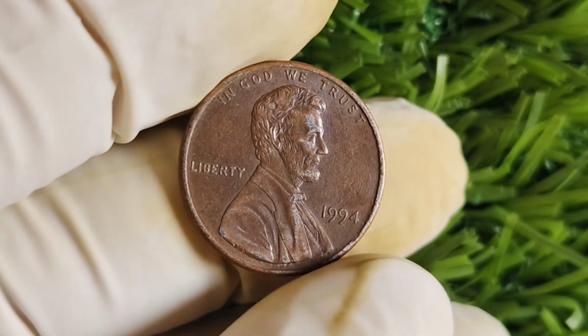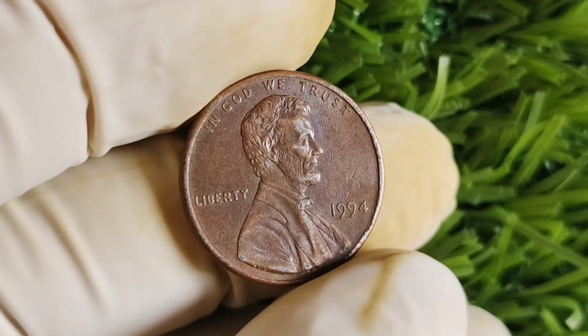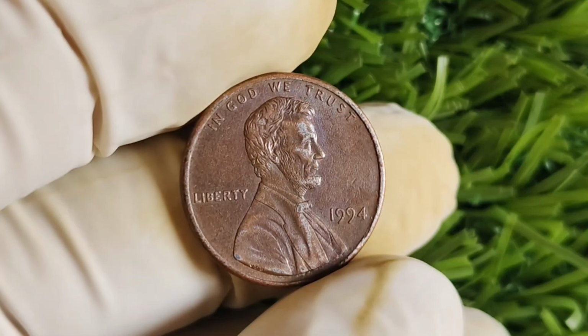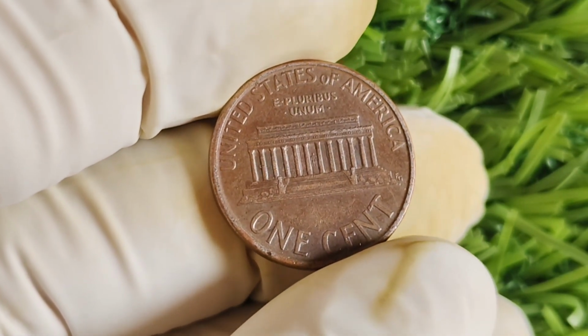You might be thinking, how on earth could a penny made of copper-plated zinc possibly be worth more than a few cents? And you wouldn't be alone. Most pennies are worth just 1 cent. But here's the twist, the 1994 no-mint mark penny is exceptionally rare.